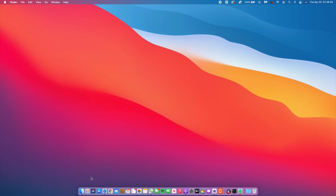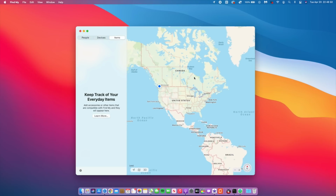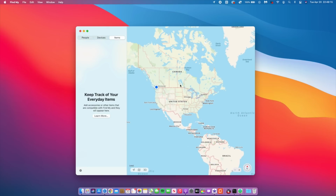Now, I'm done with Maps. We've talked about Maps so much. Now, let's talk about the Find My application, because it's been updated within macOS Big Sur 11.3. So you can now track different items, and by different items, I mean bags, bicycles, tablets. You can track your homework, you can track your school bag, you can track a lot of things, but unfortunately the icons don't show here like they show on iOS 14.5, but you can track different items.